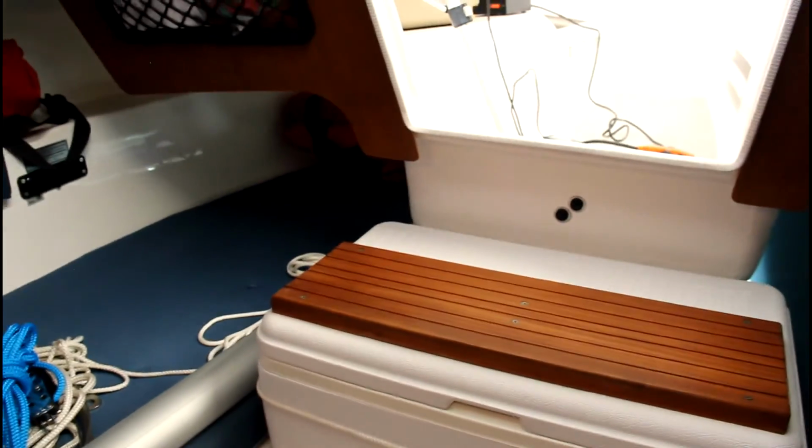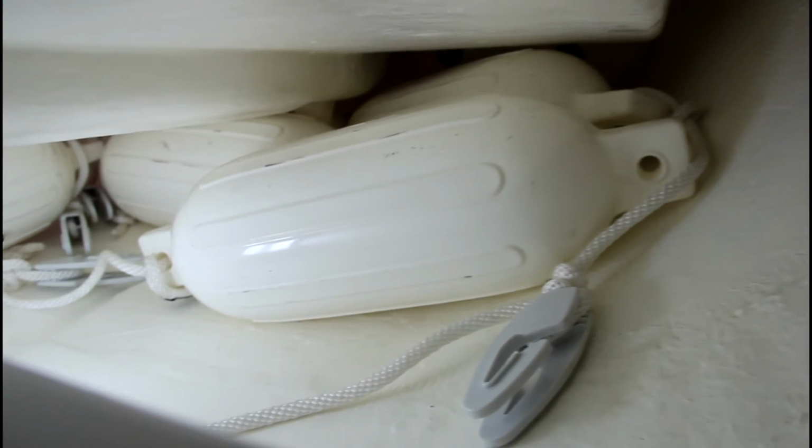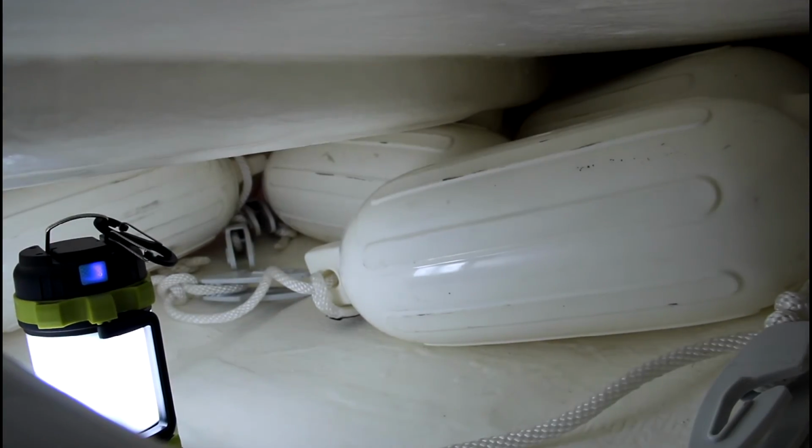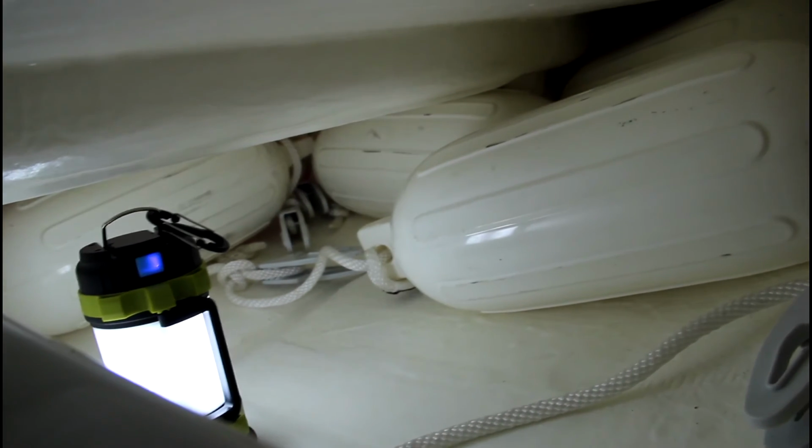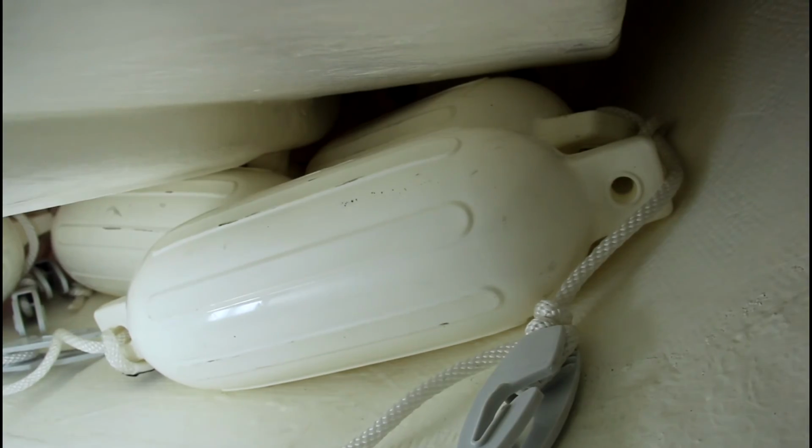Okay, so in between the two quarter berths is this other storage area, and I put a lantern in there so you can kind of see it. It's really quite large. There's a lot of space in here to store stuff. And then back here, there's another storage area. Behind the first storage area is another one further back that you can access through the starboard cockpit locker, basically the battery locker. Again, lots of space back here. I just use it for my fenders.